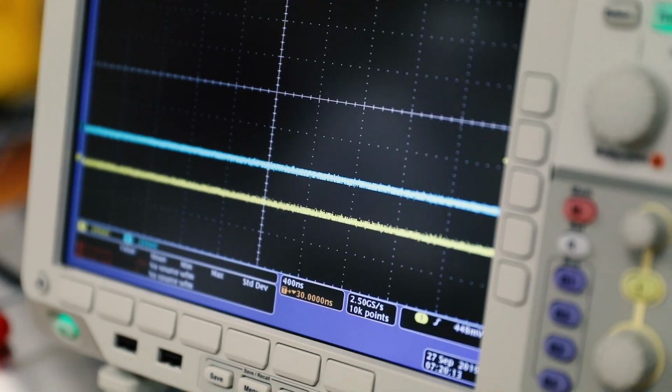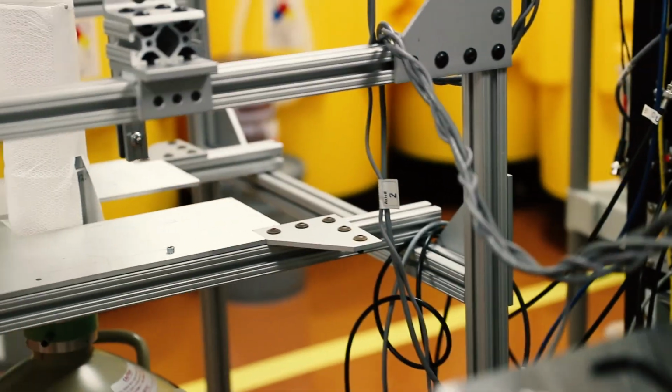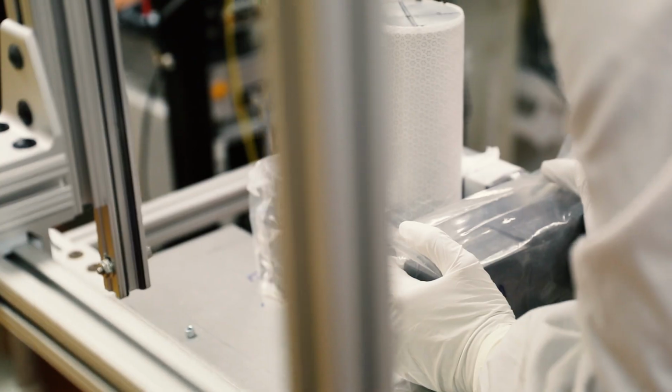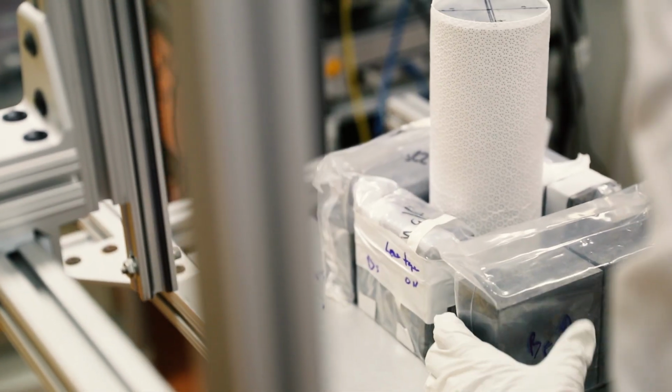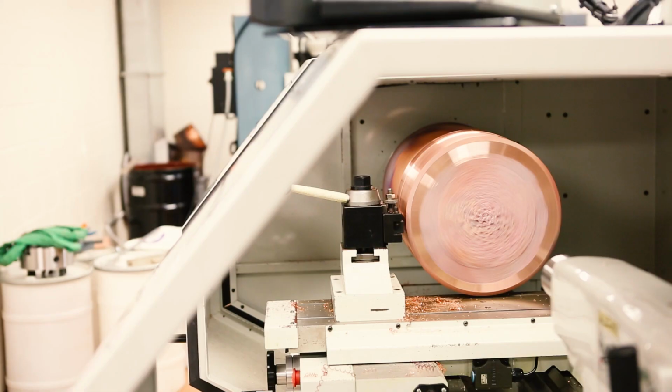The tests will help researchers get to know these detectors. How quickly will they detect background signals, and just how sensitive will they be to rare particle decays? All this information will prove invaluable when the detectors are installed in LEGEND-200.